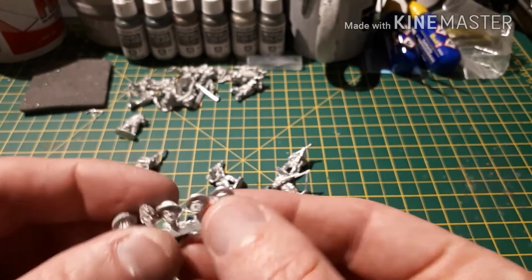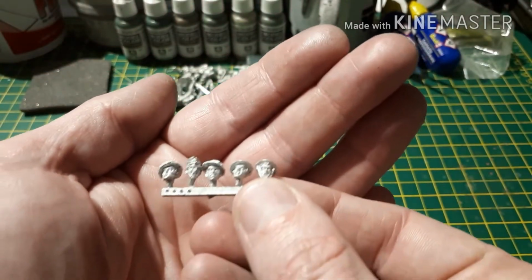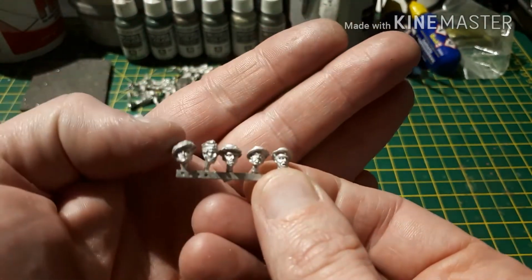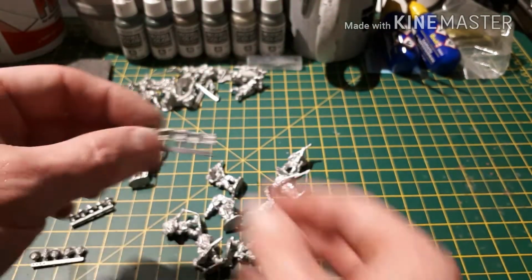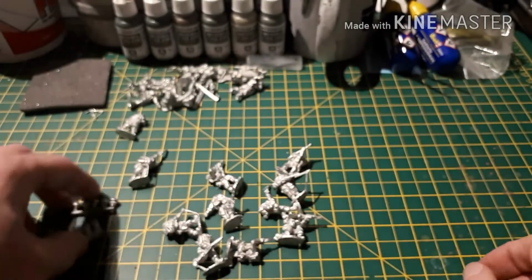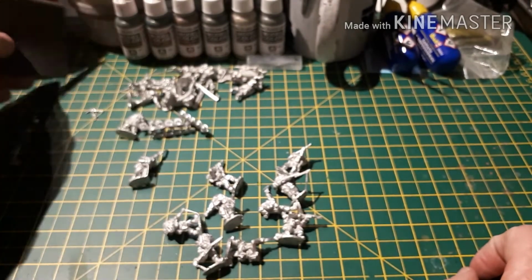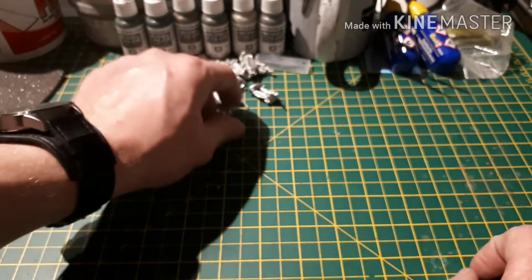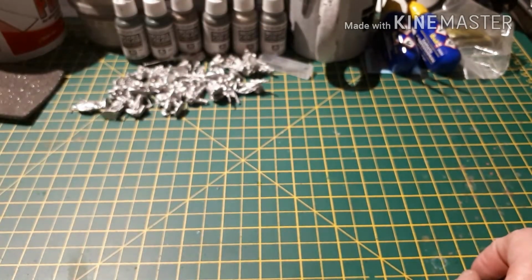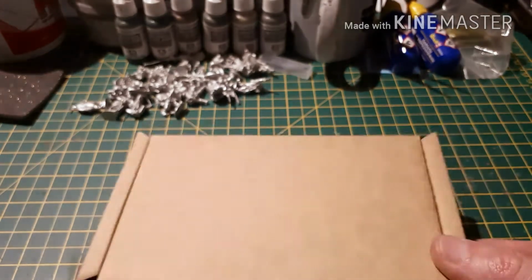And then we have the head sprues. So you've got that one there in a pilot's hat. One in a covered helm. Yeah, they're all the same. So I do have a head and a bipod missing. That's not too much of a problem. I'm sure I'll find other bits and bobs lying around from my bits box I can use for that.